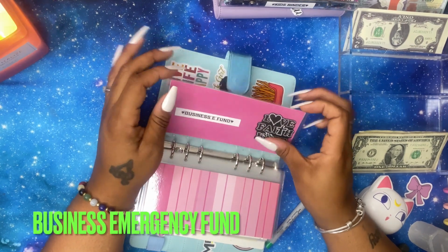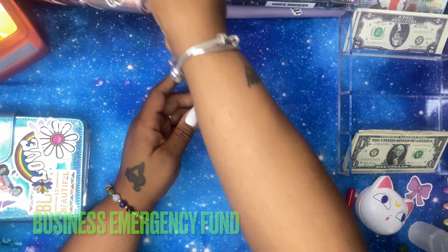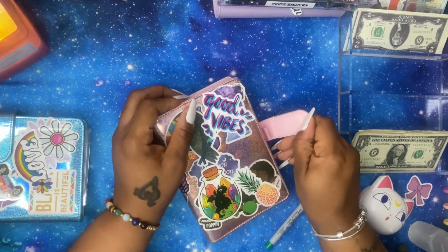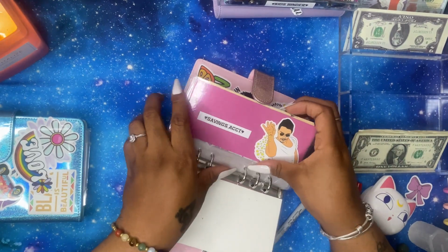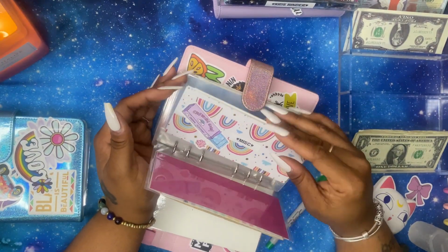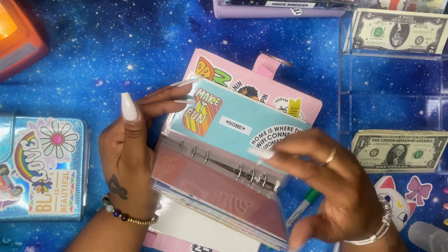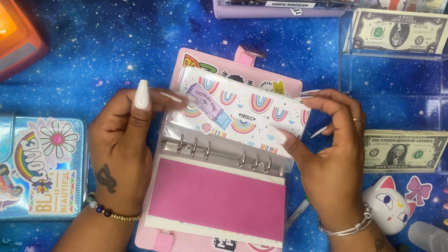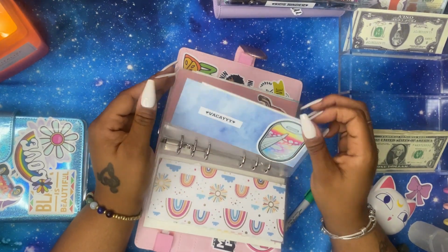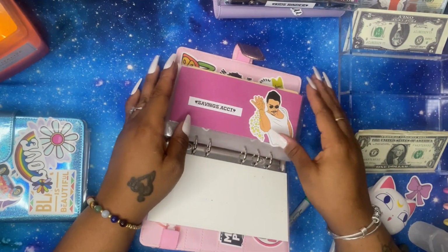I also decided to start a business fund. So this is another one that I'm going to add to the low priority binder and make sure everything is added up. Oh yeah, I updated my envelopes, guys, so let me know if you like them. I just added some stickers, and I made these envelopes myself. I will be adding some of these to my shop, so be looking out for that if you're interested.